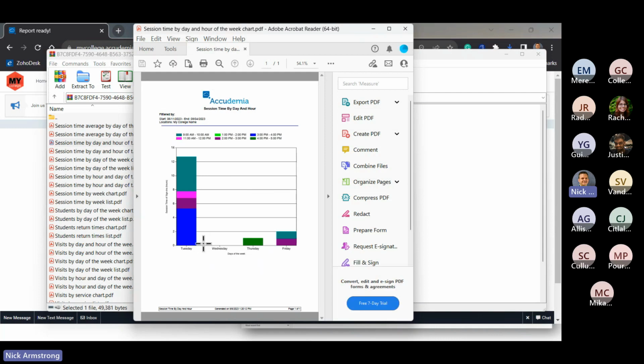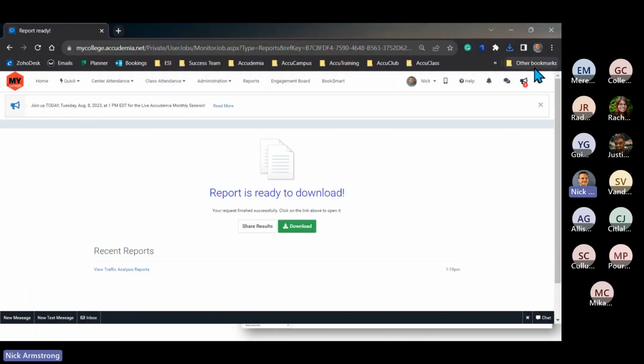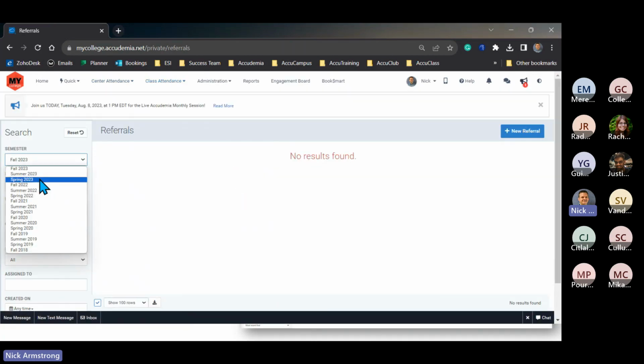So here's another one where it breaks down the busiest hours of the week and everything. So some of this can also help with planning, if you needed to adjust schedules and things like that for tutors. And of course, I think we talked about this a little bit, but the referrals section, I'll have to go back to a semester where I had a lot of those.